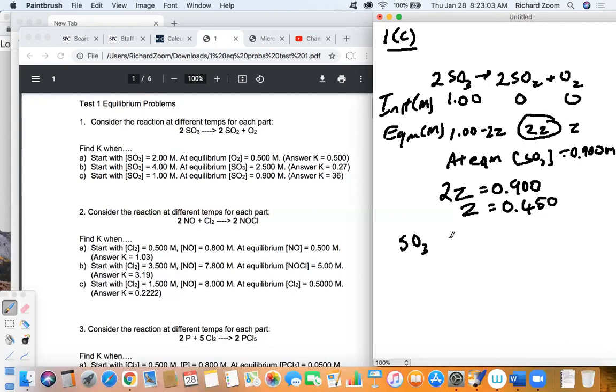So if we look at SO3, it's 1.00 minus 2Z, which is 1.00 minus 0.900, and that would be 0.10. The reason for that is because that's based on the number of places past the decimal: 2 places, 3 places, so this is 2 places past the decimal. So SO2 is going to be 0.900, we're given that.